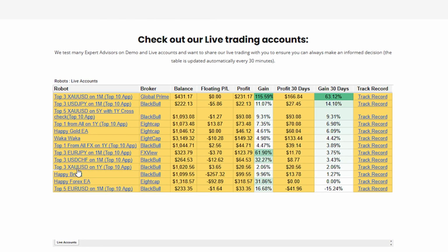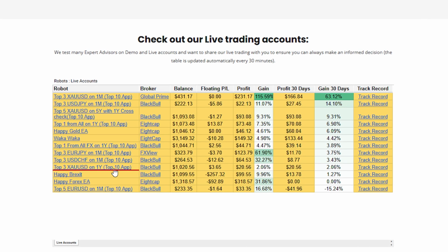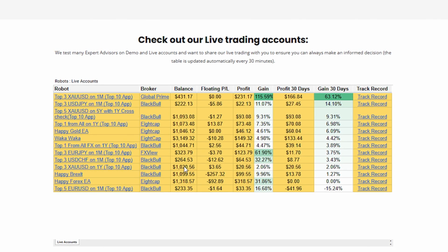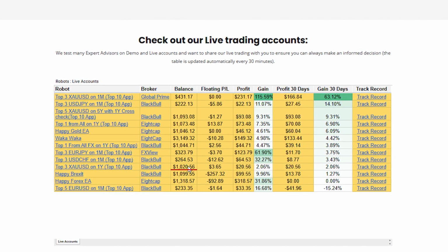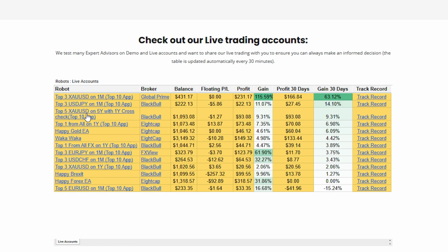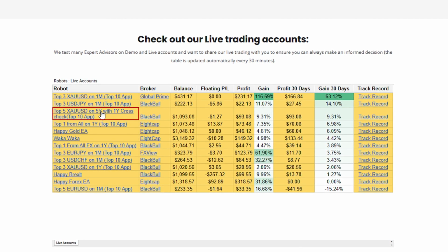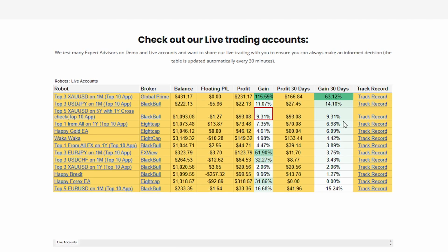And that's exactly what I already did with this account. For example, the top 3 gold expert advisors on 1 year from the top 10 up, so they are already trading on a $1,000 account, which achieved 2%, but that's a relatively new account. Another combination with the gold is this one over here, top 5 gold expert advisors on 5 years with 1 year cross check, and you can see that this account achieved nearly 10%.